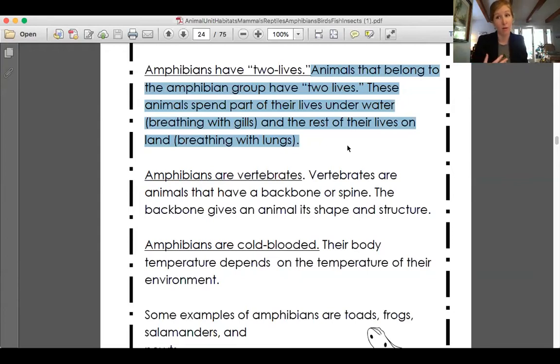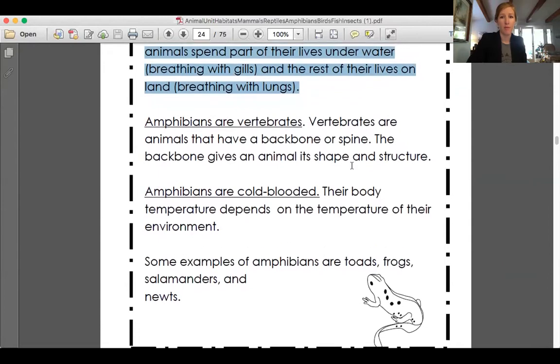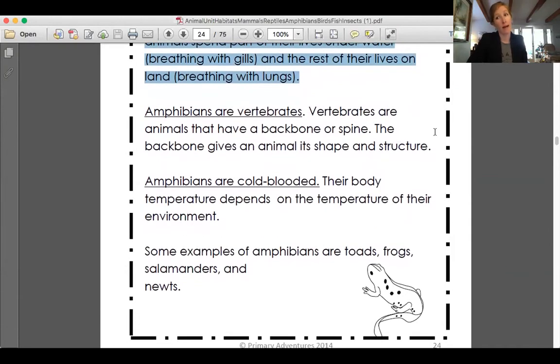It's pretty cool. And it's for this reason that almost all amphibians live near water. And most of them, pretty much all of them, live by fresh water. I think there's only one amphibian that we know of that lives in salt water. So most amphibians live in fresh water or by fresh water.